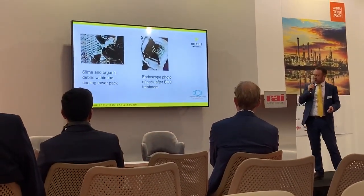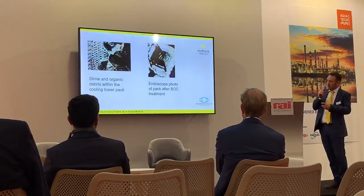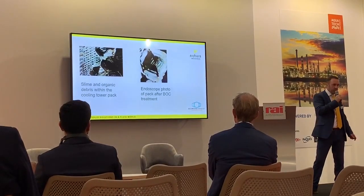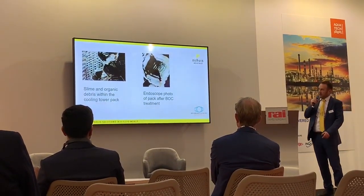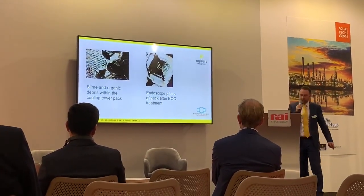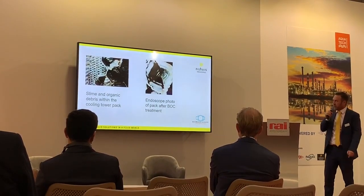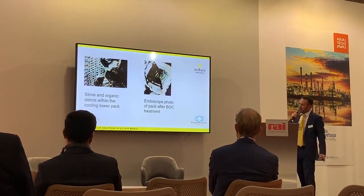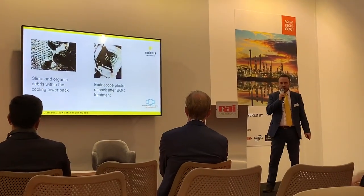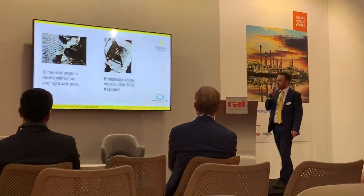The next photographs are from the infill pack in the cooling tower, and again on the left-hand side you can probably just make out on the top the slime and organic debris that was accumulating in the pack. This is pre-trial. Post-trial, we did some endoscopic photographs of the same pack in roughly the same position in the cooling tower, and you can see again the lack of slime and biofilm buildup, which was great in terms of controlling the bacterial levels.